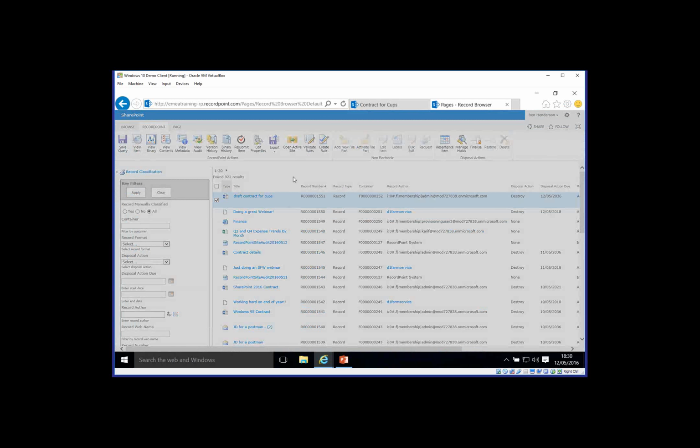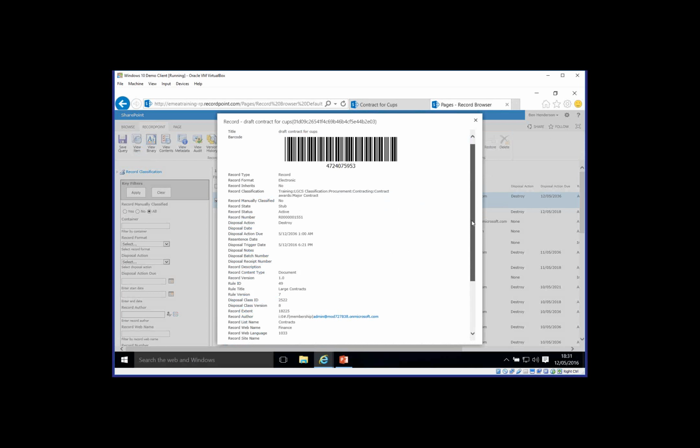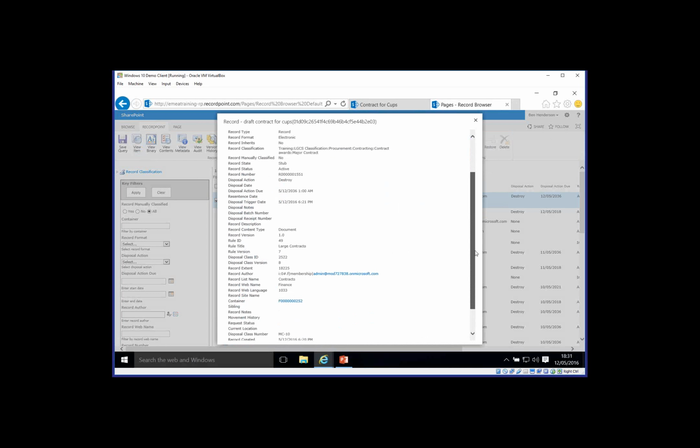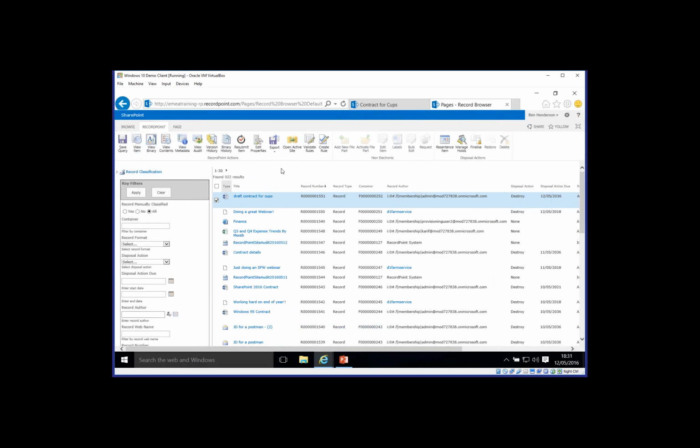I'm going to view the item, so this is going to view the record that's sitting here. This item, remember, still exists within the SharePoint site. We haven't moved it into RecordPoint yet, and we could do that at a later date if we wanted to, based on a policy or based on something else. But at the moment, it's still a collaboration document, so it's still there. And you can see that we've got a snapshot here of a lot of the information that a records manager may well want to know, such as the disposition information, the author, where it's come from, and what container it's sitting within. So all of this is available to the records manager.